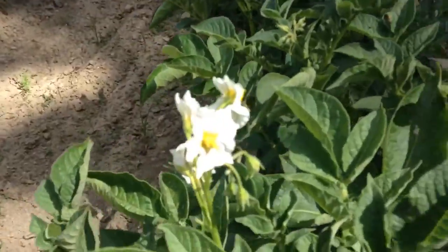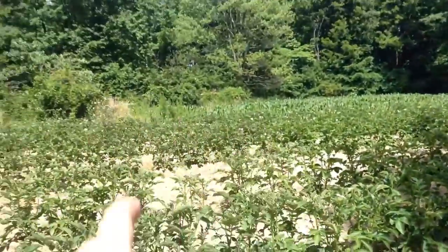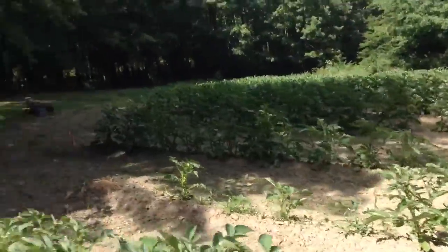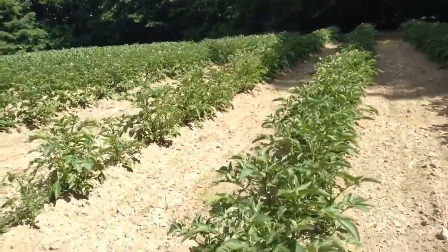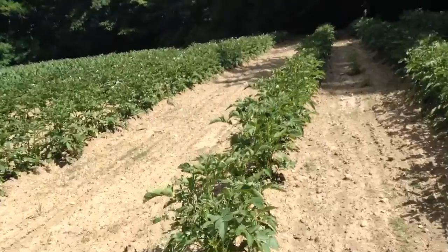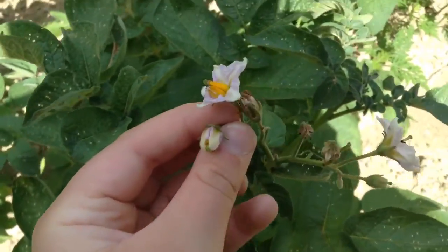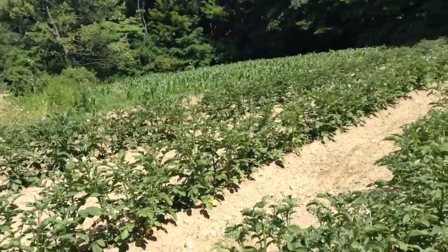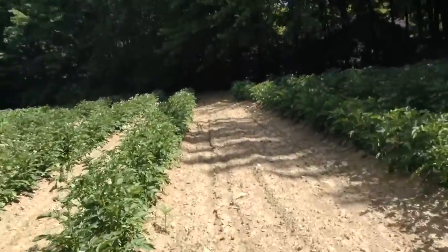The potatoes! I can see them flowering. Oh, that's awesome. These are the whites. Over here are the reds. I think the reds have a pink flower. That is so cool. I can't wait till these suckers are ready. Yeah, the reds have a pinkish purplish tint to them. Not red, like I expected, but I guess that's just the name because the potatoes are red.